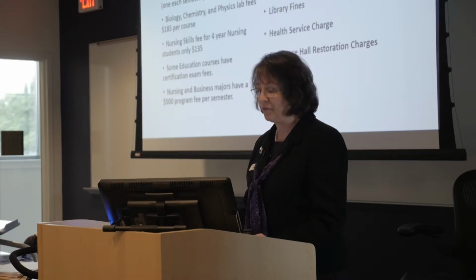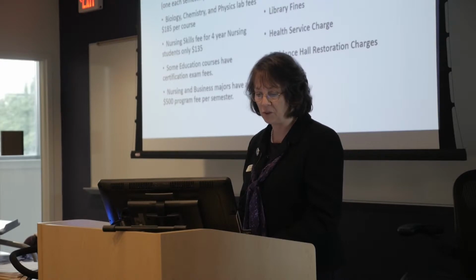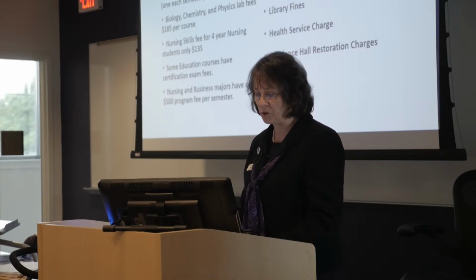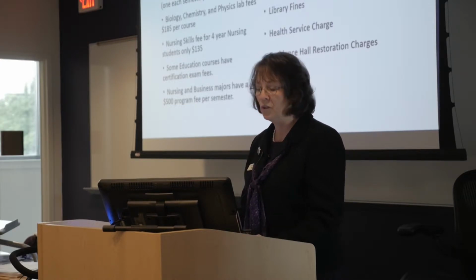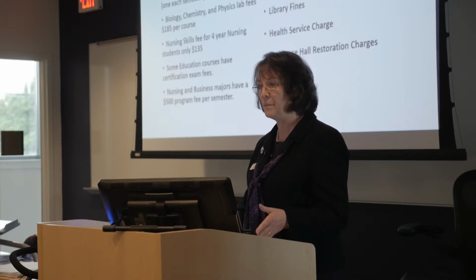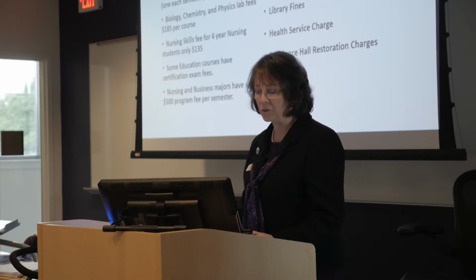Also, there are some lab fees for theater, biology, chemistry, and physics, and the nursing skills fee for the 4-year nursing students. That $135 is to help them with study skills so they can pass the boards when they graduate. And some education courses also have New York State certification exam charges. So when they go to take the New York State exam, they go to education, they get a voucher, and that covers the actual certification exam for them.